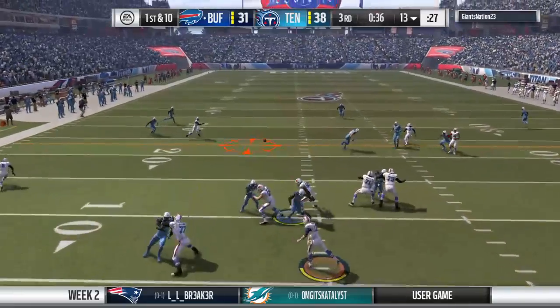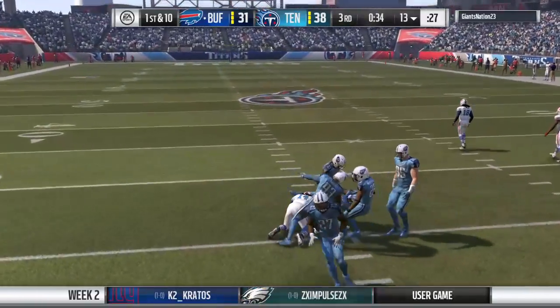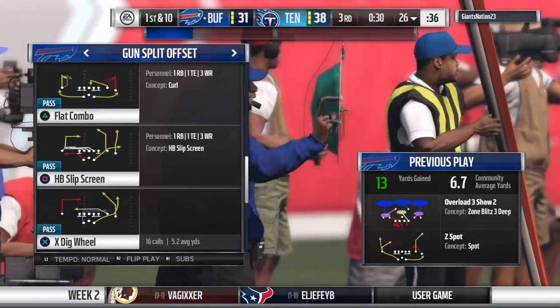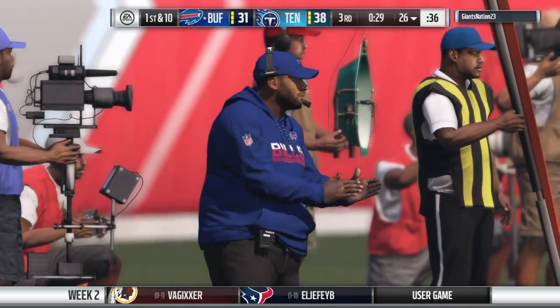Now on first down, he'll drop to throw it. And he'll lay out and pull it in. What a diving catch there. That one goes for 13 yards, and it moves the sticks.